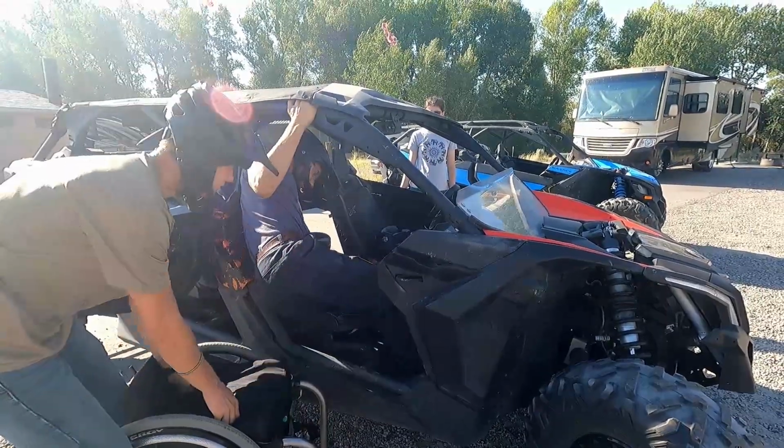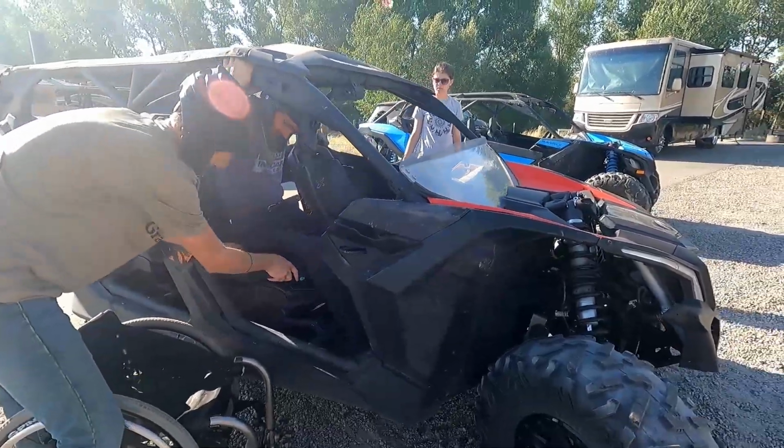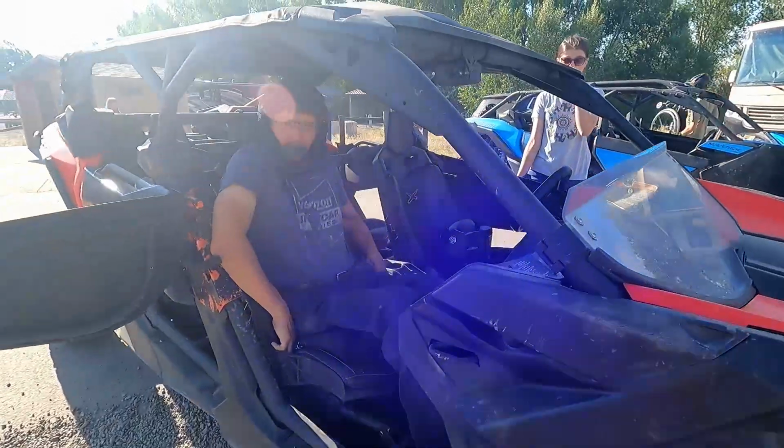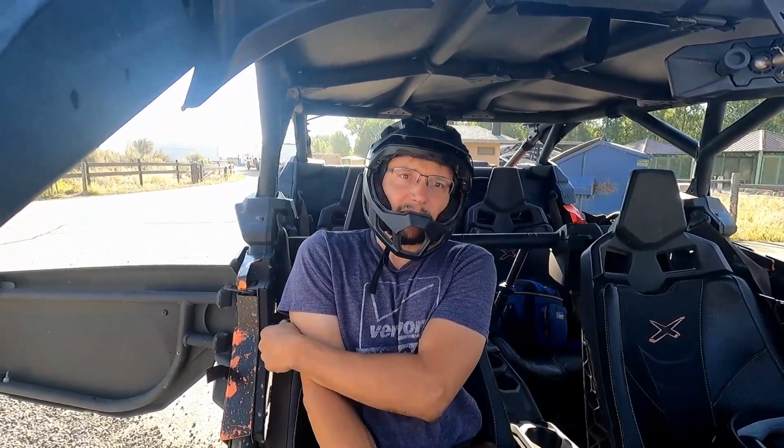Sometimes it can be pretty tricky getting in and out of a new vehicle depending on the height and the grab areas, but this off-road vehicle was pretty easy. That was pretty easy. A lot easier than getting on some rides at amusement parks. Yeah, it's even easier than getting in some SUVs and high pickup trucks.